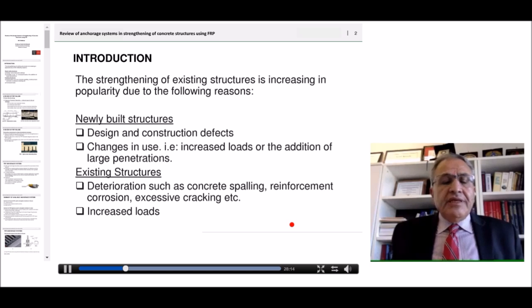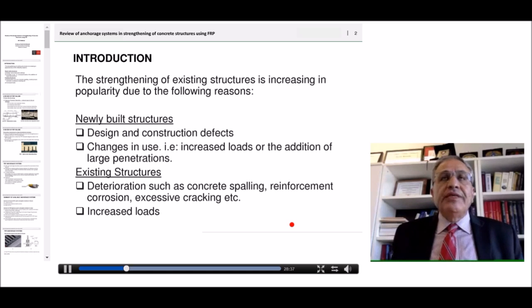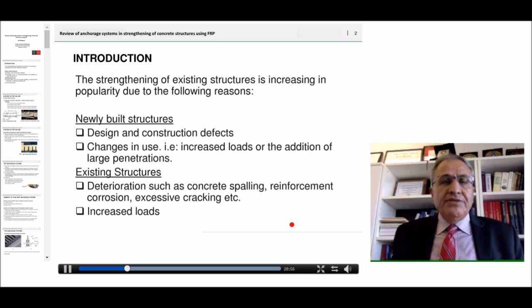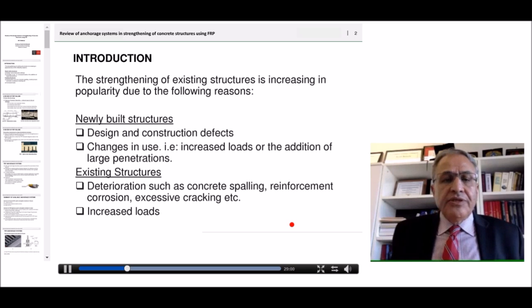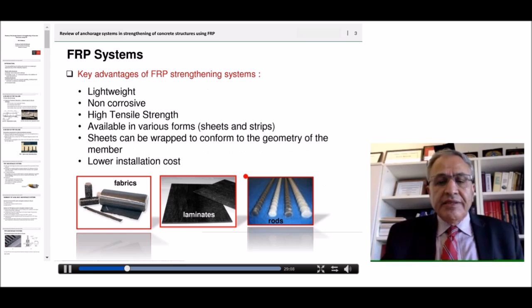So in existing structures, things that happen include structure deterioration, such as concrete spalling, reinforcement corrosion, excessive cracking, and so on, that requires repair. FRP has become popular in that area, or in increased loads, and particularly this is the case in bridges. As we know, bridges, when they were designed 50 years ago, 25 years ago, 100 years ago, were designed for different requirements, different load levels, different mass volumes. These are changing, and if we want to extend the service life of these structures to meet the challenges of the new loads, we need to look into strengthening of the bridges. And as I said, FRP has become popular in this regard.